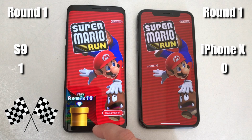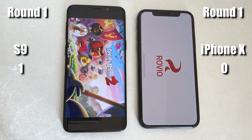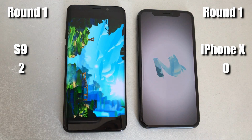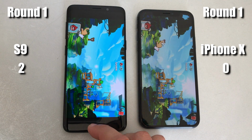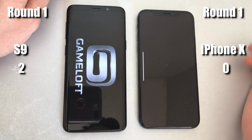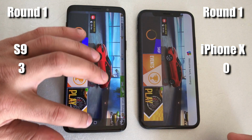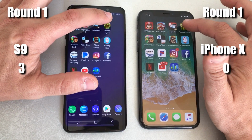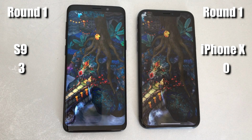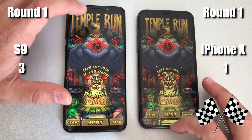Looks like the S9 is ahead there, and yes it is. It loaded up faster. Let's go ahead to Angry Birds 2. So looks like the Galaxy S9 there is ahead just by a little bit. Moving on to Asphalt 8. And the S9 wins that one by a little bit as well. Temple Run 2. And the iPhone X won that one just by a little bit.